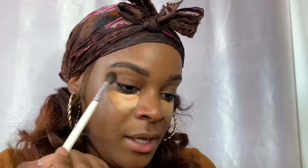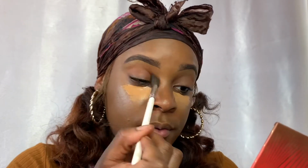Now, while the concealer is still sitting, and the reason why I have it sitting on my face is to pretty much warm it up on the skin. Once it warms up on the skin, it will be easier for it to actually move, if that makes sense. You're not gonna have to blend out for as long. So I'm just taking my bronzer and I'm going in on my face. And this is just to bring some colors to my face. That step is totally optional.